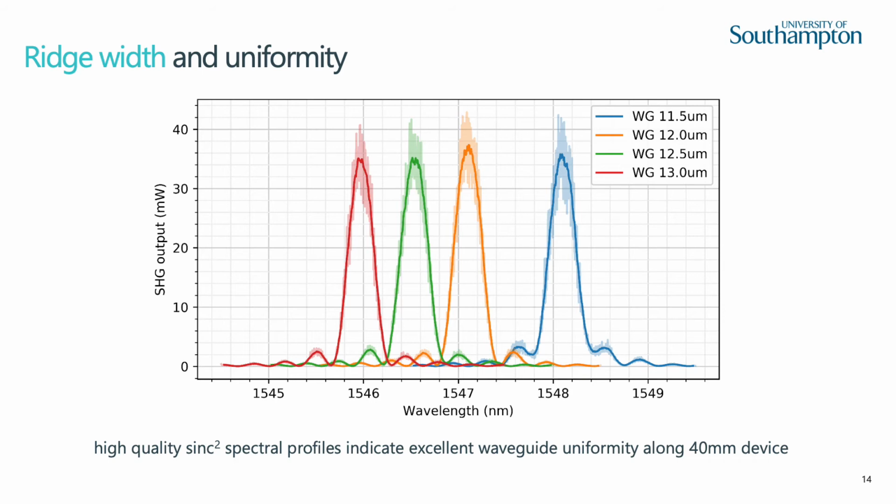This profile becomes distorted if there are variations in indiffusion profile or ridge width, which can be used as a useful feedback tool for the fabrication process.